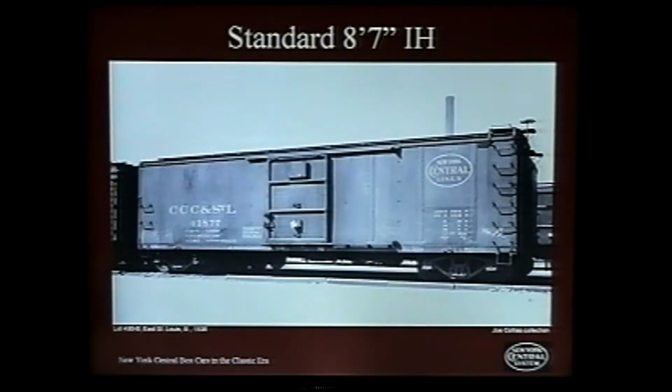Okay, here's 8'7" high, and I'll show you some spotting features. This is an original door. This has cast steel trucks, which would have been added later. Big Four, Cleveland, Cincinnati, Chicago, and St. Louis. Pretty well-known subsidiary. Everyone knows about it. They stopped lettering cars Big Four in 1936. So anything that was repainted after 36 is going to be renumbered into a New York Central number block.